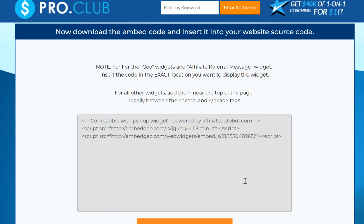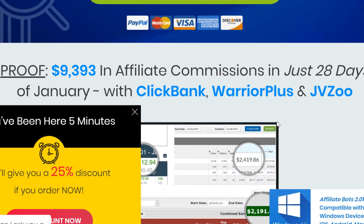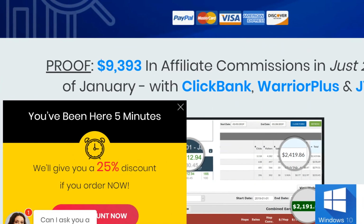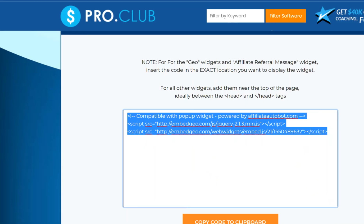Save and proceed, and it's going to give us this code which we can paste into our website, and then we end up with a pop-up which looks like that. Basically, pure and simple, it's going to look like this for us. And we can do lots of other pop-up types as well. Let's just go back here.